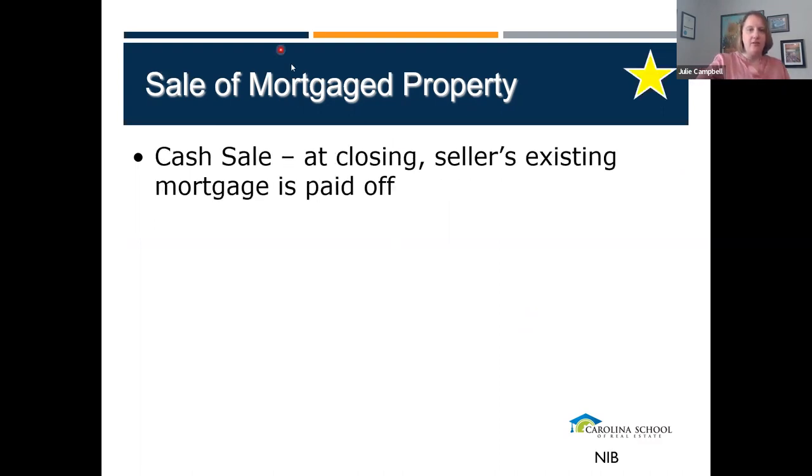Okay, so a cash sale. Let's say your purchase price is $100,000 and you've paid it down and you now owe $40,000. That means you have $60,000 to play with, right? You got to pay that $40,000 to the lender. Out of the $60,000, you have commission and excise tax and deed preparation and all those other fees that sellers have to pay. So they get whatever's left. We're going to talk about how sellers get paid at closing, and what buyers have to bring to closing, I should say, in unit 21. So we'll talk a little bit more about this.